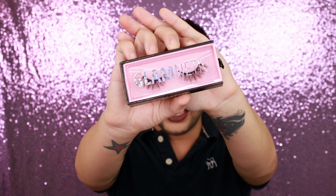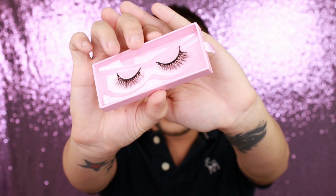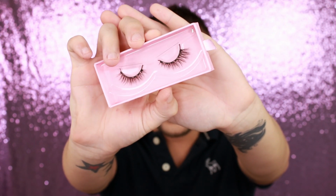So I have two styles here. I have Venus, which looks like this, and I have Baby Girl, which looks like this. And then, of course, I have the magnetic eyeliner. So I'm actually going to be trying out Venus today. And I'm going to open this package up and give you guys a closer look at them. So as you can see right here on the top of them, there are little tiny magnets. And the magnets, I guess, are supposed to stick to the liner once it's dried on your eyelid.